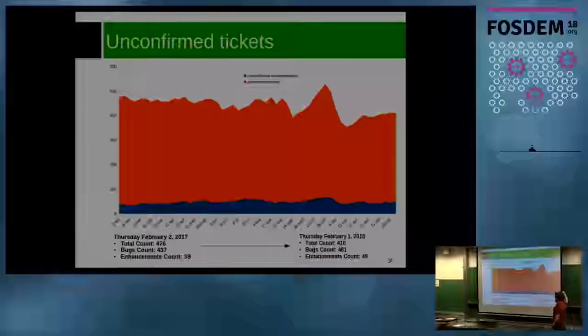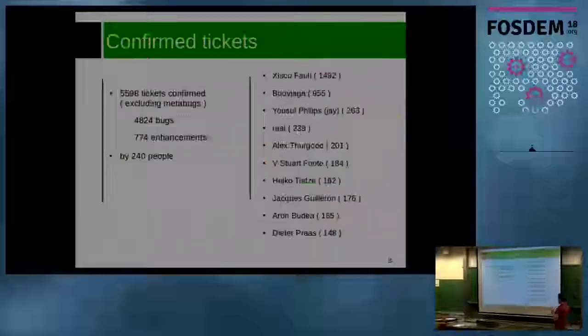Ideally, we should have this to zero, or at least try to, because then the less we have, the faster we can triage bugs. But yeah, right now, like last year, it was around 476, and right now it's about 410. So we are kind of going that way, although it's a long process. And here, well, we see when a bug is confirmed, it means it goes from unconfirmed to something else. So it might be need info or new or resolve, duplicate. So it's every status different than unconfirmed.